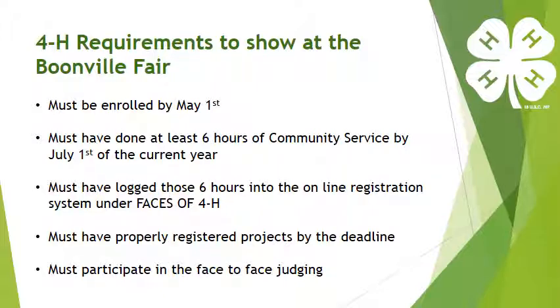Oneida County 4-H has some specific requirements to show at the Boonville Fair. First of all, you must be enrolled by May 1st. You must have done at least 6 hours of community service by July 1st of the current year. You must have logged those 6 hours into the online registration system under Faces of 4-H. You must have properly registered your projects by the deadline, and you must participate in the face-to-face judging.